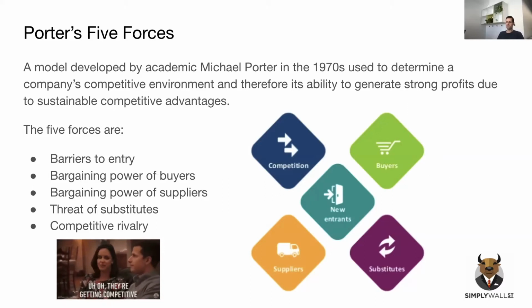So the 5 forces that Michael Porter uses in his model are, number one, barriers to entry. Number two, bargaining power of buyers.